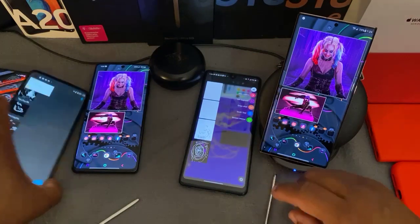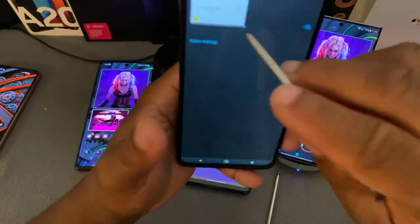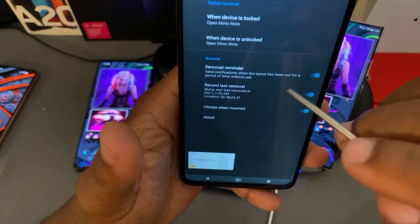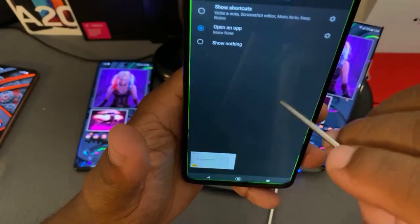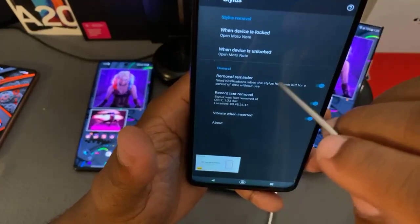But each pen got their own side. Like, I wish I could go into settings, and I wish you could do more with this. Like, I want to hear the sound quality of this, but this doesn't play any sound. I tried to look for the sound quality on here, and this doesn't play any type of sound quality.